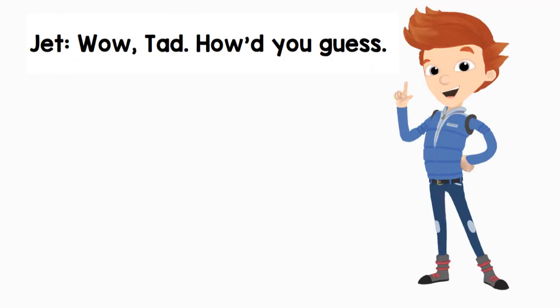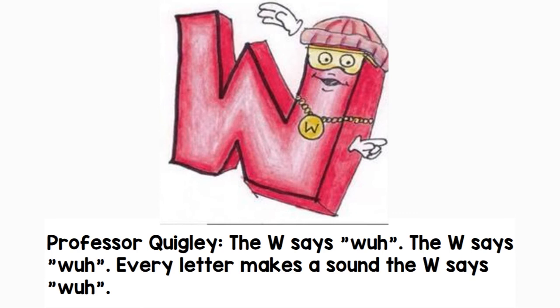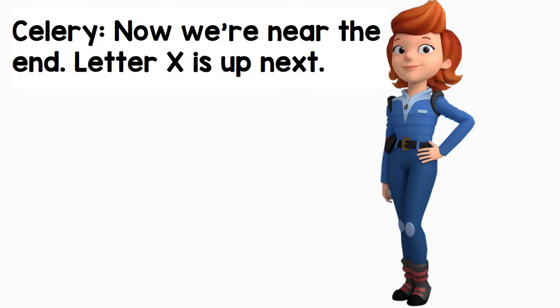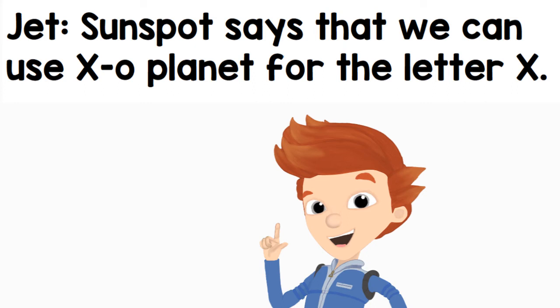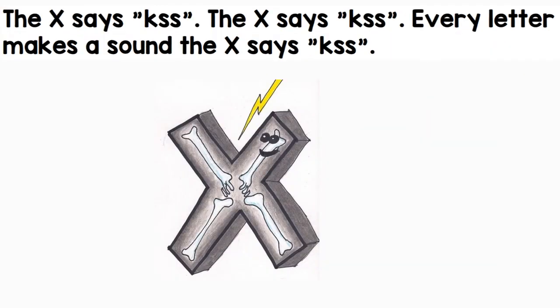Wow, Ted, how'd you guess? I saw Jet making wave motions with his arms to indicate something that starts with W. The W says W. Every letter makes a sound. The W says W. Now we're near the end. Letter X is up next. Sunspot says that we can use exoplanet for the letter X. Extra extravagant exoplanet. The X says X. Every letter makes a sound.